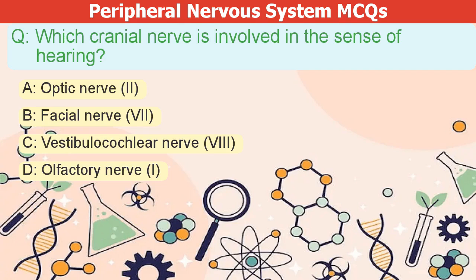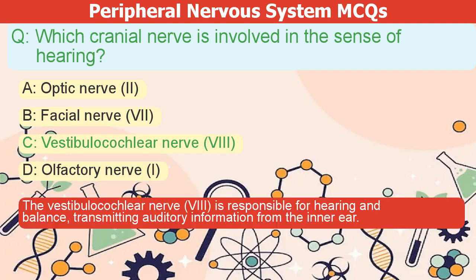A. Optic nerve, II. B. Facial nerve, VII. C. Vestibulocochlear nerve, VIII. D. Olfactory nerve, I. The correct answer is C. The vestibulocochlear nerve, VIII, is responsible for hearing and balance, transmitting auditory information from the inner ear.